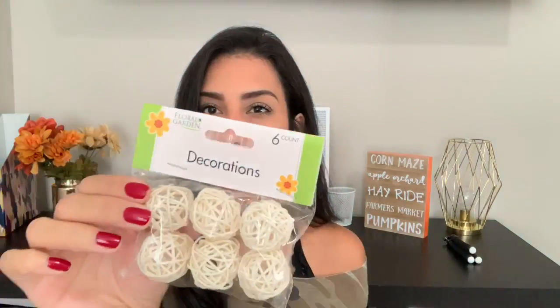The next few items, I'm so excited that I was able to find again. I bought these probably like a year ago, and I needed more to fill a vase that I had, and they just never brought them back, or at least my local Dollar Tree never brought them back, and they finally just now brought them back. So I decided to buy three packs, and they're just these little wooden balls. I don't even know what you would call them.